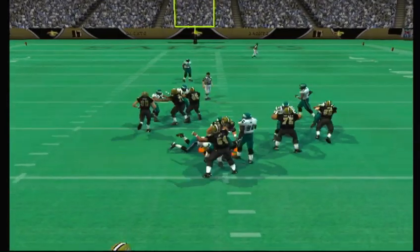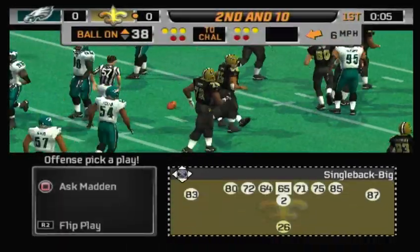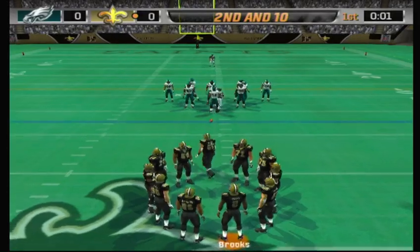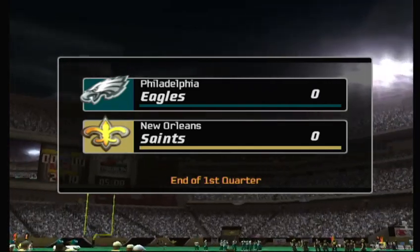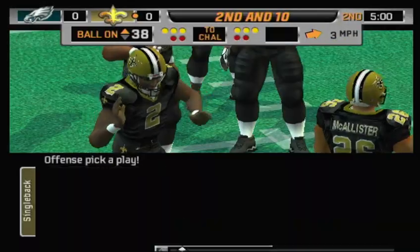Hand it off. McDougal is there for the tackle. McAllister couldn't get out of the backfield. It's second down and 10 to go. The first quarter has been dominated by the defensive units. Still no score. The teams have switched sides, and we'll start the second quarter.